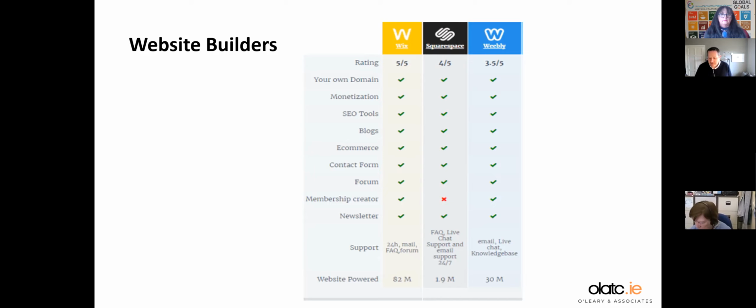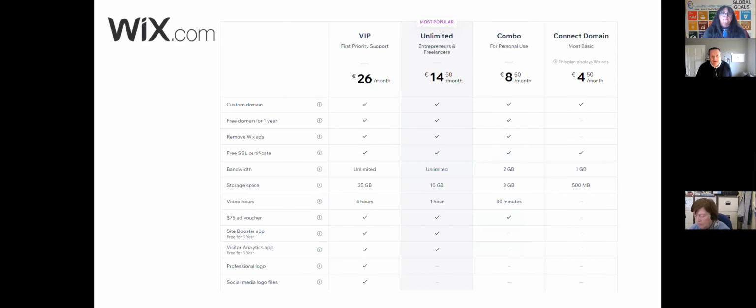It doesn't have to be overly expensive. You don't go and do crazy stuff, but it will cost you some money if you go to a web designer, okay? These are some of the pricing on Wix, for example, just to give an idea of the pricing. For personal use, it's €8.50 per month. That gives you access to your domain, but you still need to purchase the domain.